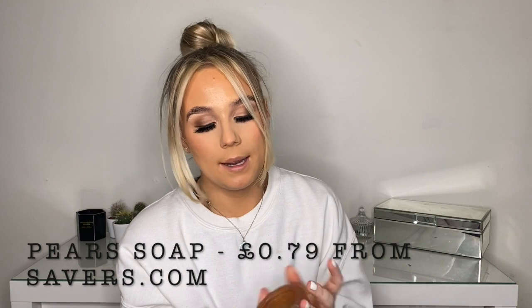So my holy grail product that I don't stop talking about is the Pears soap. I really don't need to go into much detail about the Pears soap. It's a bar of soap, it costs 89p, and I literally run it through my brows every day without fail.